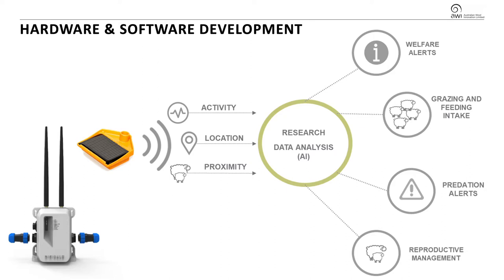Grazing and feeding intake, having a look at net feed efficiency and how sheep are utilising the paddock and the regions of the paddock in which they're grazing. Predation alerts, which could be anything but is likely a dog or a fox, I guess. And reproductive management as well.